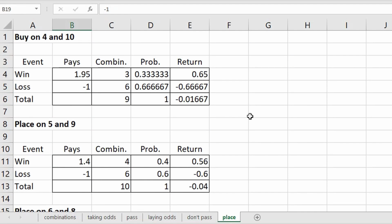And the number of winning and losing combinations are exactly the same as taking the odds, which again I go through in part 1. But just to summarize really quickly, there are 3 ways you can roll a total of a 4, for example, and there are 6 ways you can roll a total of 7. So your probability of winning, if you buy the 4, is 1 in 3. It's 3 divided by 9, or 1 in 3. And again, I explain the way I analyze these bets more carefully in part 1 and 2, but this return column here shows the product of, for any given event, what it pays and the probability.